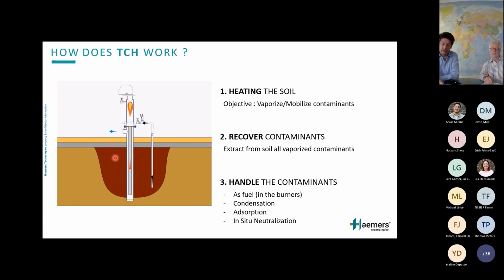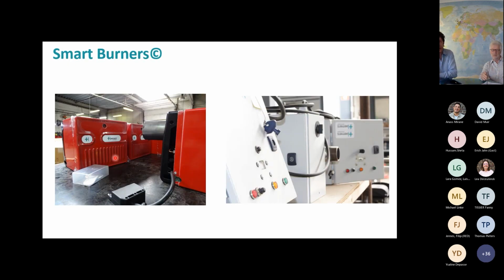I mean, anything else you can do with the vapors. Bottom line, the soil is clean after the treatment and you either have some absorbed residues or liquids or no waste at all. So that's how it works.